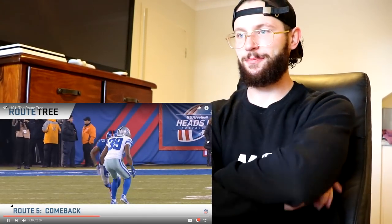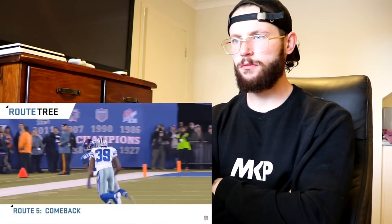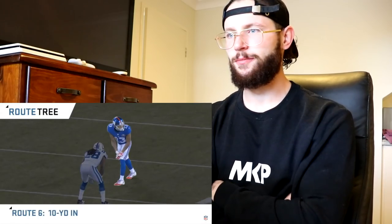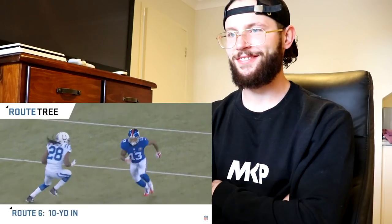to a 4 route, but instead of a curl, you snap it off and break toward the line of scrimmage. Curl route and the out catch route look almost identical. Now we have the 6 route. It's a 10-yard square in.